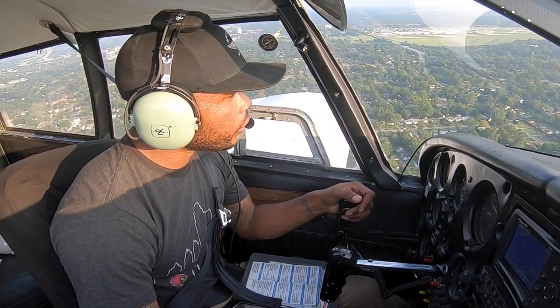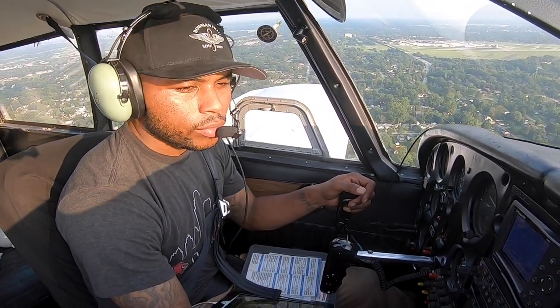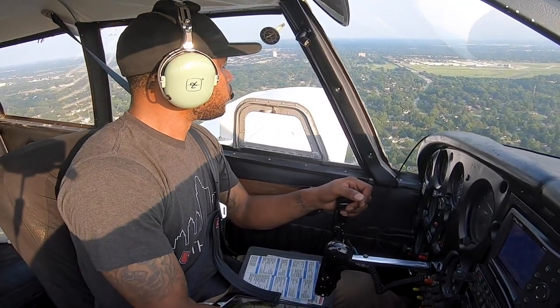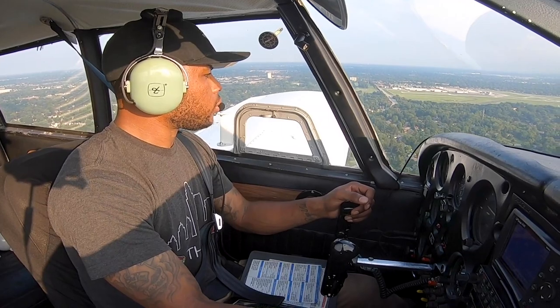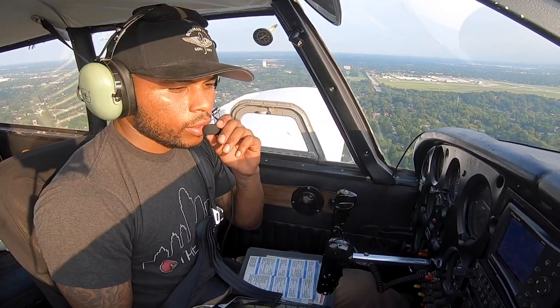Traffic's in sight for Cessna 60 Papa. Cessna 60 Papa, follow him. Number 2, runway 15, clear for the option. On the go, make left closed traffic. They got me in sight, perfect.